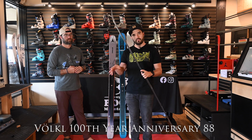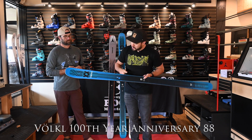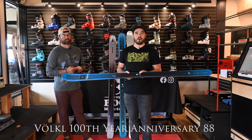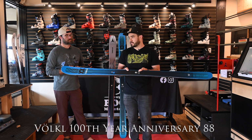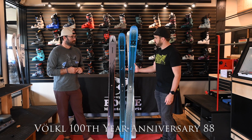So you get that maneuverability and quickness when you need to. But when you do put it up on edge, it's 2 full sheets from tip to tail, which just gives you all the power in the world. And you can kind of scare yourself with speed on this thing, but it is not required to because of 3D radius. You want to chat about the 3D radius?